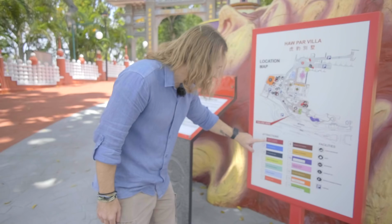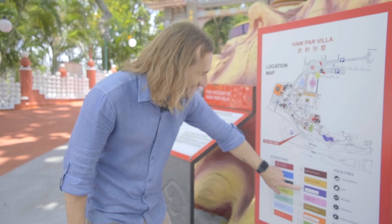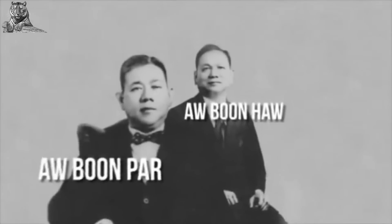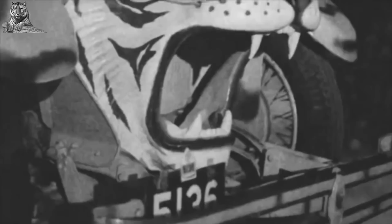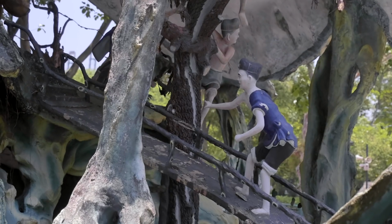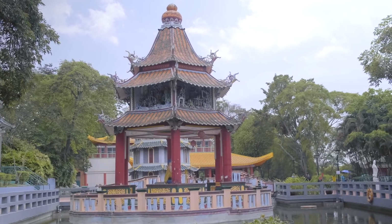Haw Par Villa. Gods of happiness, wealth, and longevity. Then we also have the 10 courts of hell. Famed as Tiger Balm Kings from Rangoon, the former capital of present-day Myanmar, the Haw brothers moved their business to Singapore in 1926. So in 1934, Boon Haw had the unique vision of a grand mansion and gardens for his dear brother, and Haw Par Villa was born. His noble aim was to immortalize and share the moral values behind the various meaningful Chinese legends by decorating the grounds.